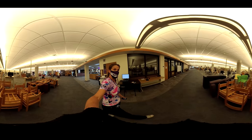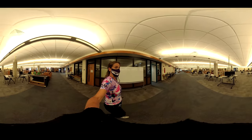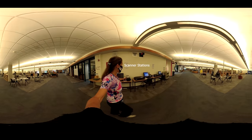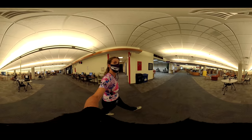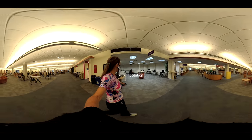The library has a number of print stations for you. Black and white printing, free. And you'll find them on first, second, and third floor. As we keep walking through the second floor, we'll see our handy scanner stations, additional browsing books, restrooms and elevator, our computer alcove, which also has another print station for you.